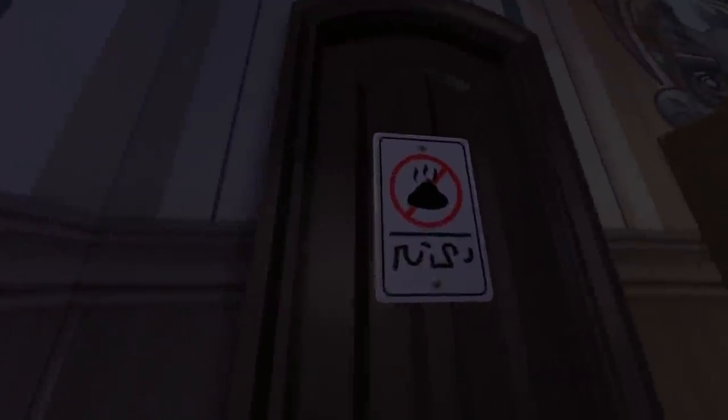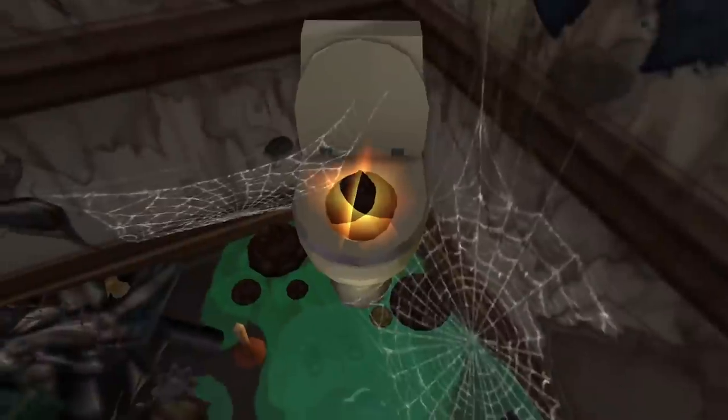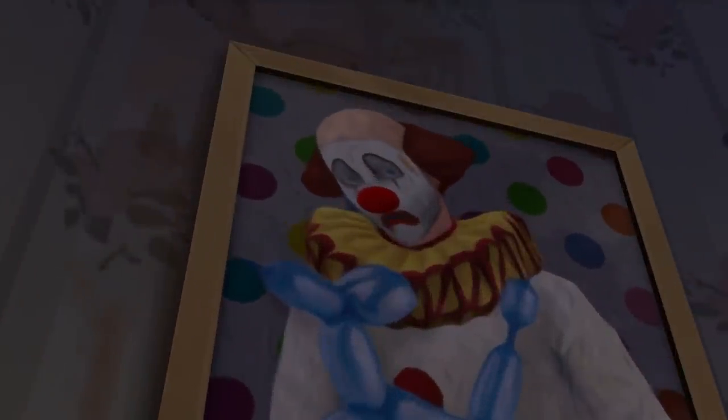Okay, this is the no poop door. Well, it looks like we have a flaming turd. Many, actually. There's a lot of poops. Oh, hey, buddy. How's it going? Yeah, I feel the same way you do, to be honest.